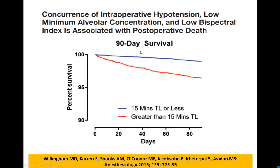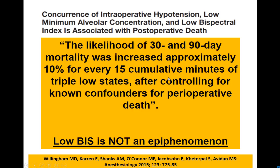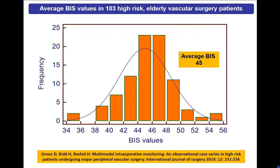And if you look at 90-day survival, Kaplan-Meier, these are the patients who didn't have triple low or less than 15 minutes. The patient had triple low greater than 15 minutes. They found basically that the likelihood of 30 and 90-day mortality increased approximately 10% for every 15 cumulative minutes of triple low states after controlling for known confounders. So it wasn't just that these patients were ill, it was these values. So low BIS is not an epiphenomenon. It's not inevitable in an elderly patient, and we've shown similar studies, similar results.